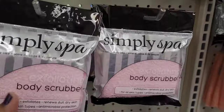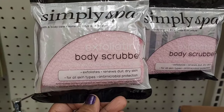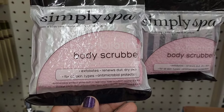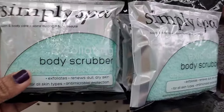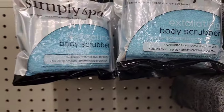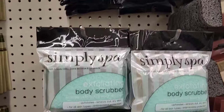They did Simply Spa Exfoliating Body Scrub. Exfoliates, renews dull, dry skin for all skin types, antimicrobial protection to help keep body scrubber clean and fresh. So they got them in that beautiful pink, and then they got them in this aqua color and a beautiful blue up here. So those are great. Love the colors. They are very, very pretty.